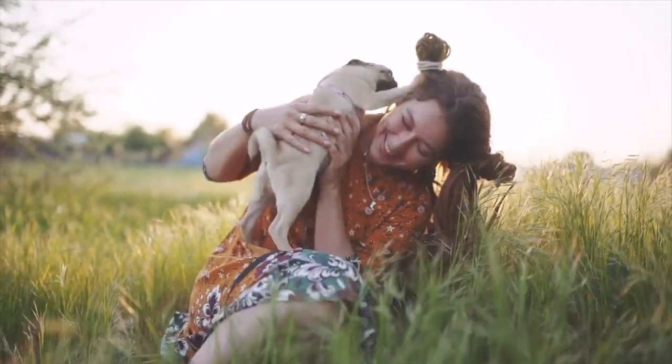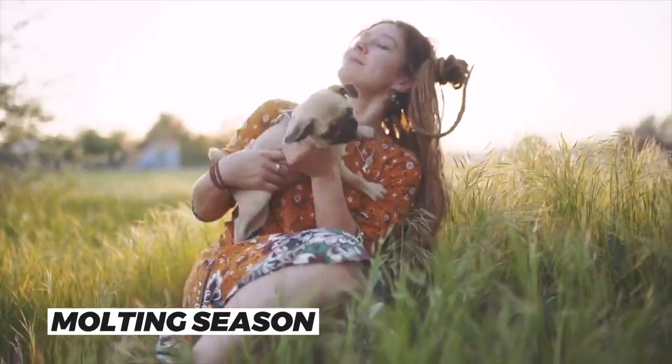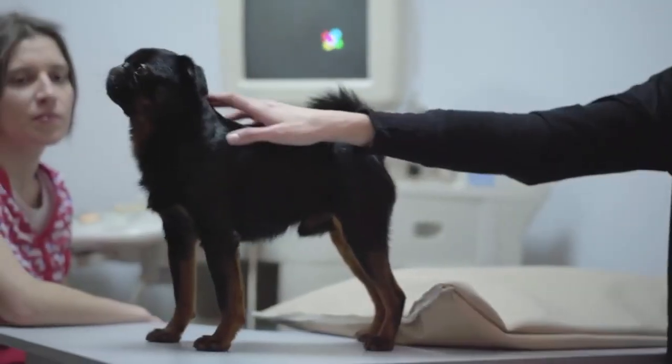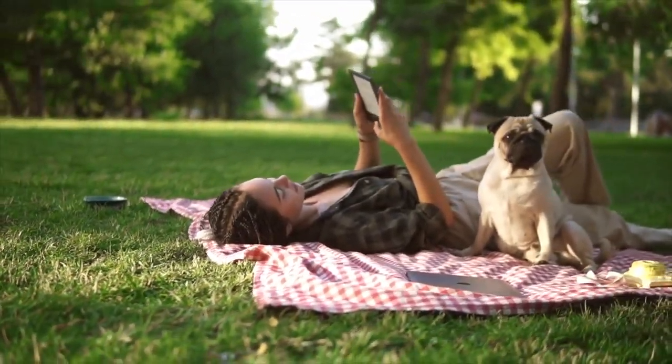This suggests that fawn pugs shed a lot. They shed hair all year, but particularly during the molting season. However, this does not imply that black pugs do not shed. They do, just not as much.